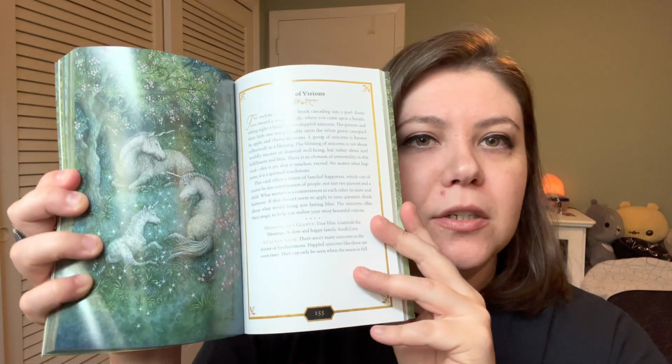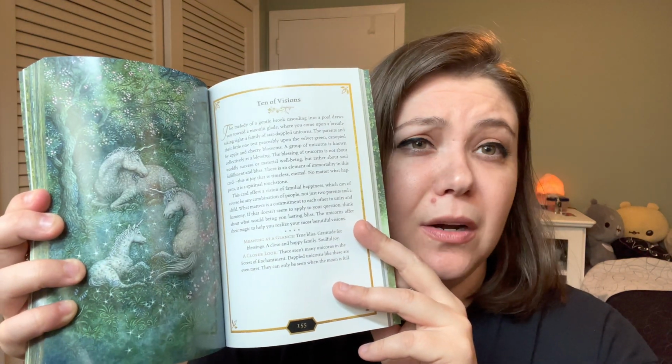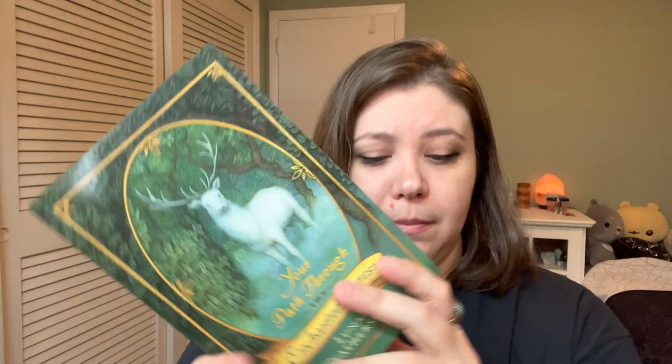So this is the book, and it's got full color pages, which is what I wish my Shadowscapes Tarot did. But it's a great book, tells you the full story, does a really good job. I'm going to cut us off real quick here, and I'll be right back.